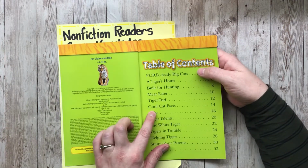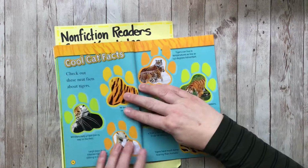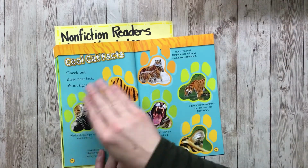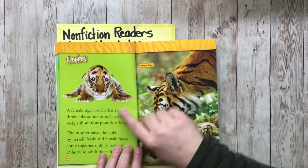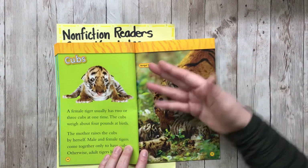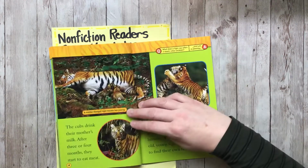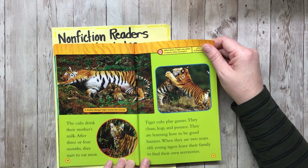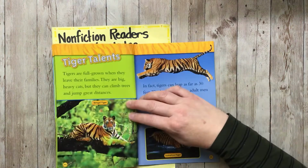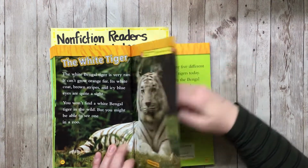So the next thing I should find out are cool cat facts. You ready for that? There it is. Each one of these little paw prints has a fact about these cats. And look, here's the part about the babies, the cubs. So tiger babies are called cubs. Oh, and there's actually 2 pages about the cubs. Tiger talents. Ooh, the white tiger.